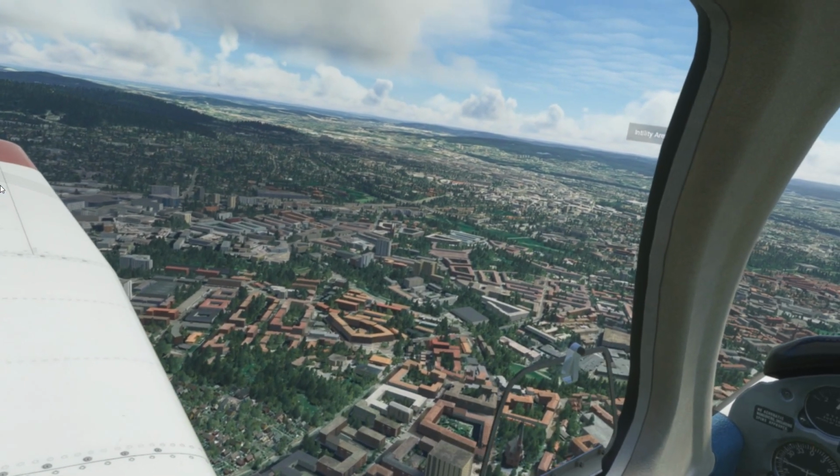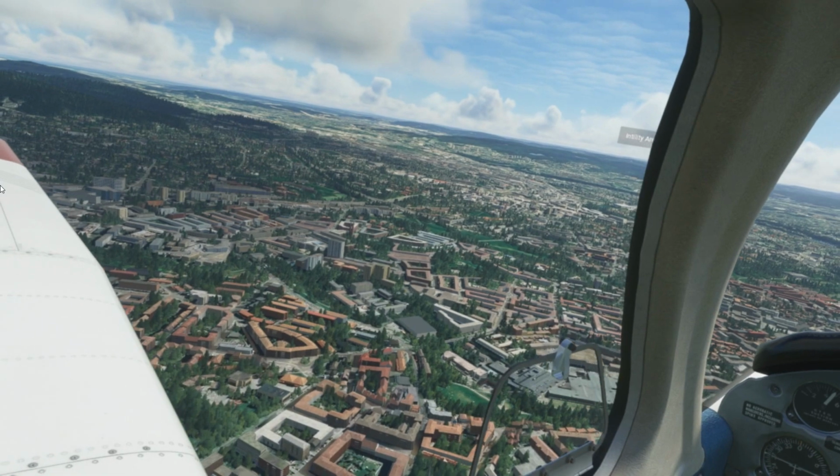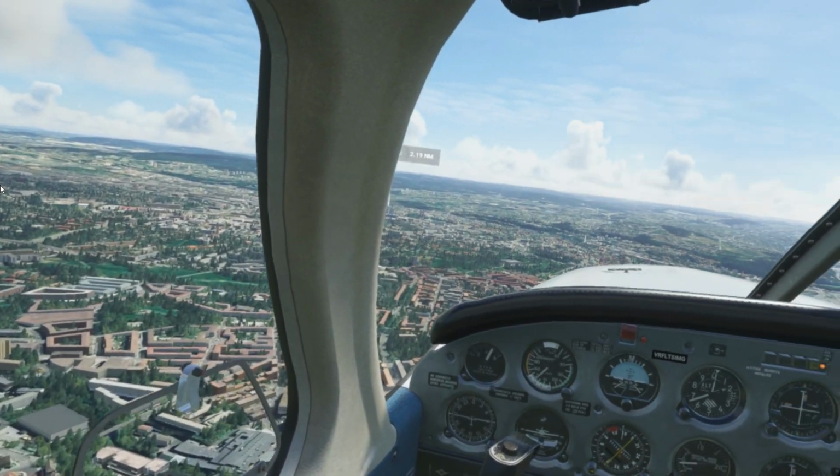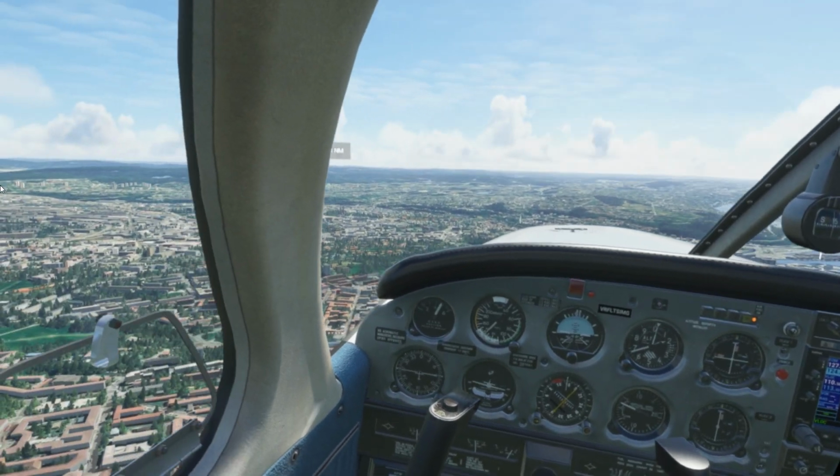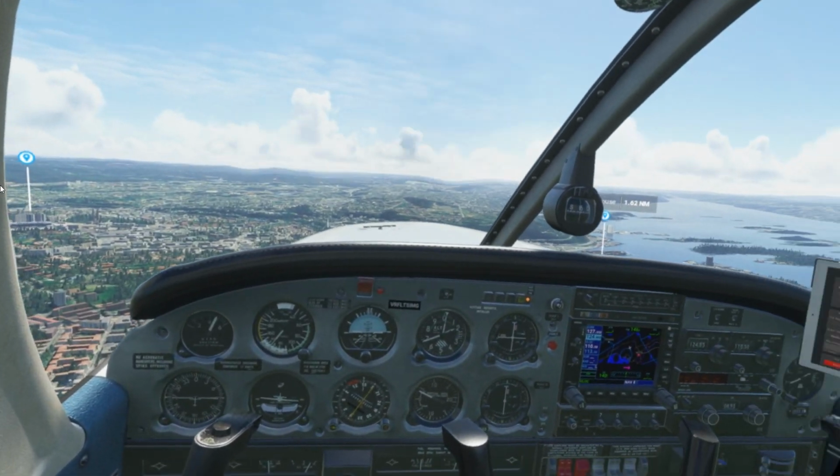But, you know, the Reverb G2, I absolutely adore this headset, and once I've been flying in it for a while, I get used to the field of view, of course. I do have to move my head around a lot more, though.